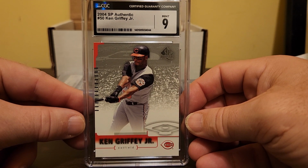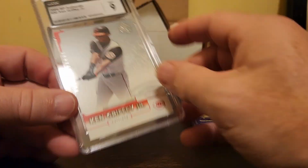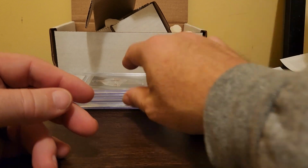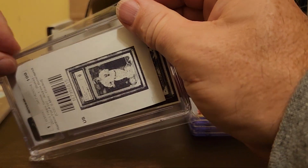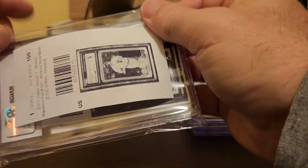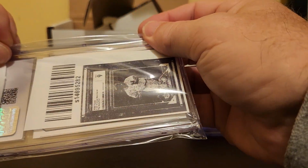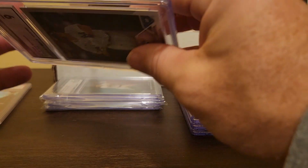Here's a 2004 SP Authentic Ken Griffey Jr. Got a grade of 9. I could have paid an extra $5, and then I would have been $20 in, not counting the price of the cards themselves. By the way, because I was just test running it, each of these cards in and of themselves cost me less than $2 per card, buying them off COMC's website. So the cost of these cards in particular is negligible.